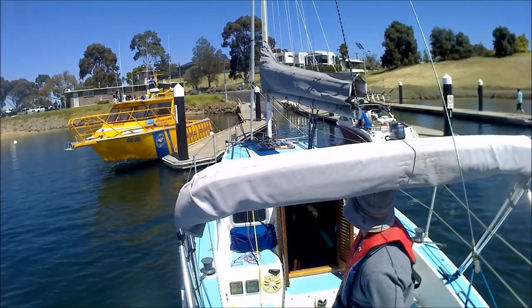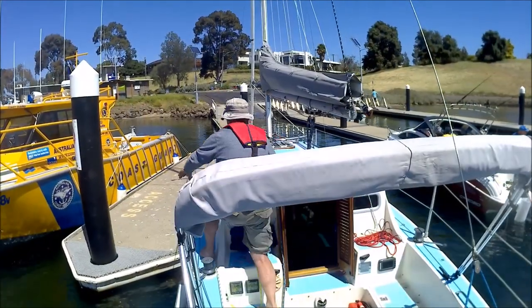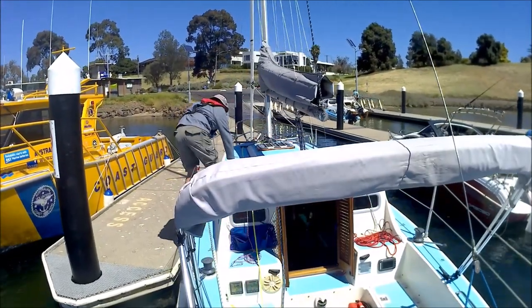St. Helens boat ramp is a great facility with ample space to tie up, two good ramps, and security for your car and trailer when parking next to the Coast Guard office.